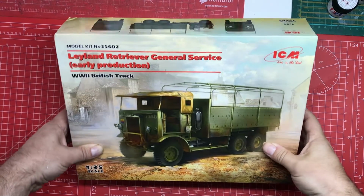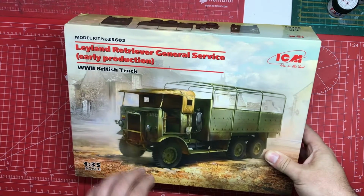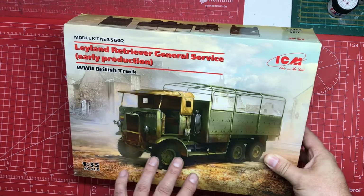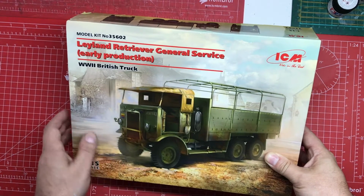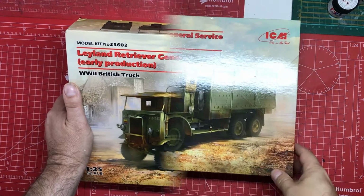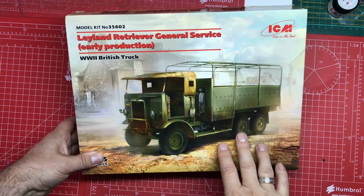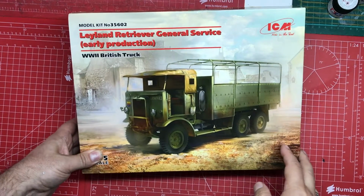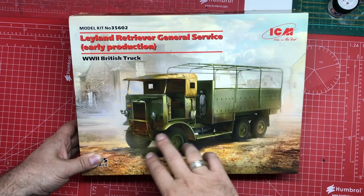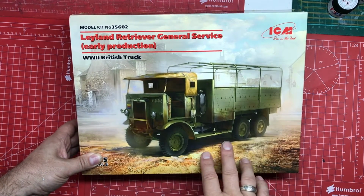So, ICM's 1:35 scale Leyland Retriever General Service, early production version of the truck that saw all sorts of service during the Second World War with the British and Commonwealth Armies. This is a 6x4 truck built by Leyland Motors in Leyland, Lancashire in the United Kingdom, and it came in a variety of different bodies, as you can imagine.